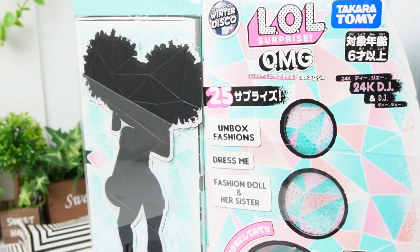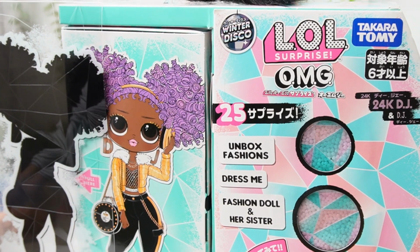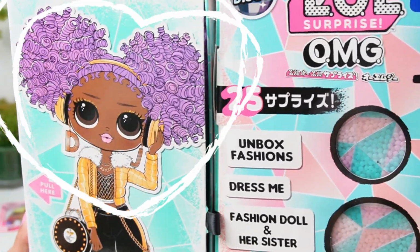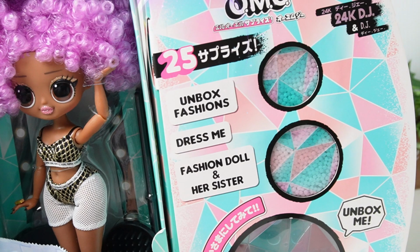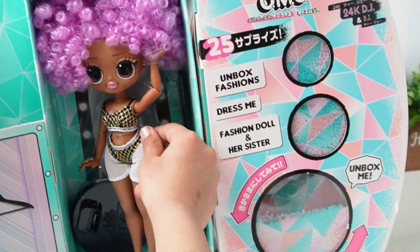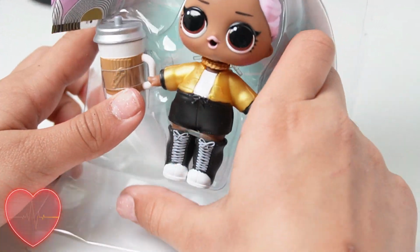Okay, so we'll unbox this. So we'll take this out. Wow, so gorgeous hair! And we'll open. Oh, there she is. Take out the blind. She looks so cute with her hair. Oh wait, someone's picking there. So let's put this down. Oh my god, there's a little DJ here. And her bow.